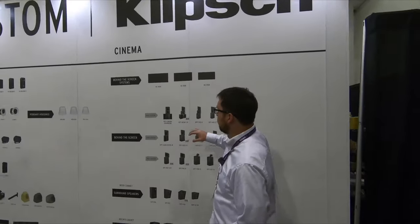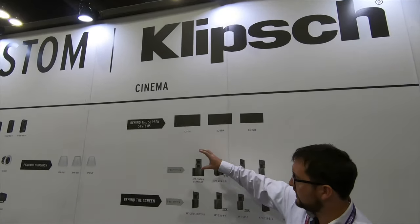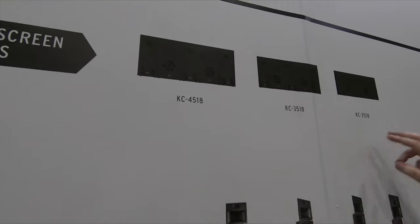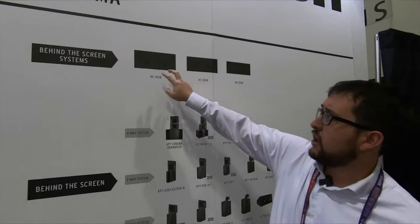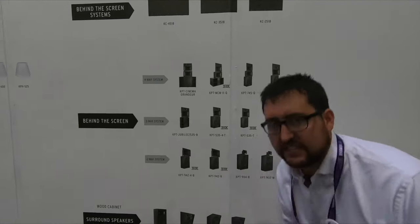Absolutely. So what we wanted to do as a leader in the cinema market is bring products that you're going to find in places like Studio Movie Grill, Alamo Drafthouse, Regal and Cinemark. We wanted to bring the high frequency driver and the mid-range driver from the KPT Cinema Grandeur into these three new products that can fit a 133-inch screen, 160-inch screen, and 180-inch screen. Then we've got our passive 15-inch subwoofers that come from the KPT 684.